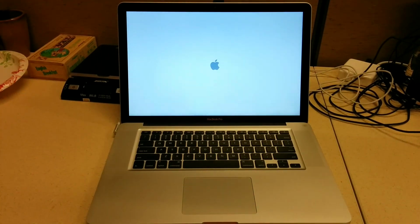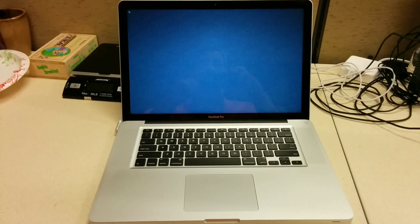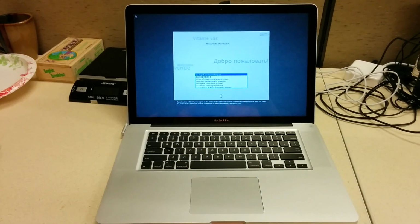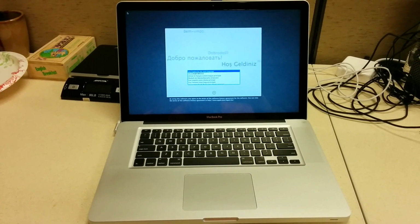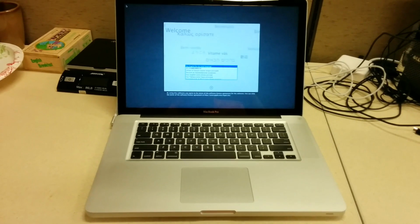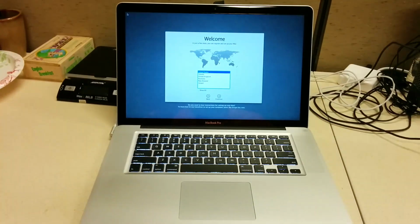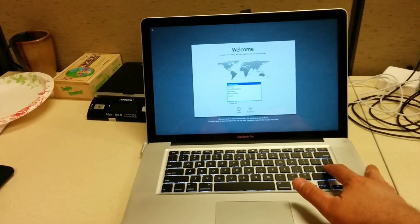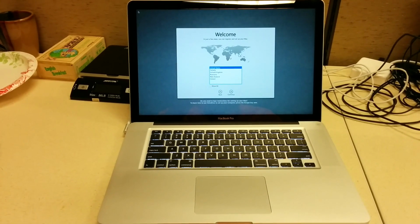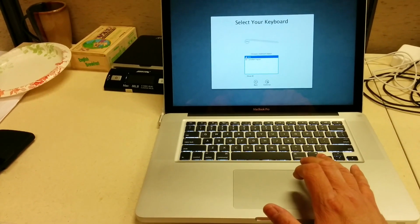It'll also be interesting to see what operating system this comes installed with. It could be the older one, Lion, Mountain Lion, or it could be Mavericks, but we'll see. And it's not apparent to me from... To use English for the main language, press the return key. Oh, now that's creepy. Okay, we're pressing the return key. Mr. Bossy. Yes, I am in the United States. Oh, do I have to actually click on it? There we go.